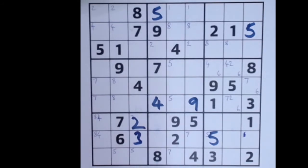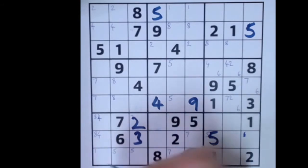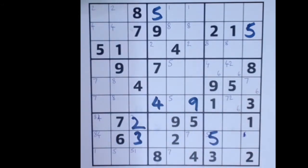We know that has to be 8 or 4, so therefore 3 is here. So we could fill in these final candidates, I suppose. 1 is down this central column here, meaning that's a pair of 1s there.